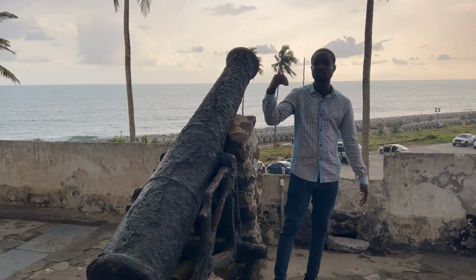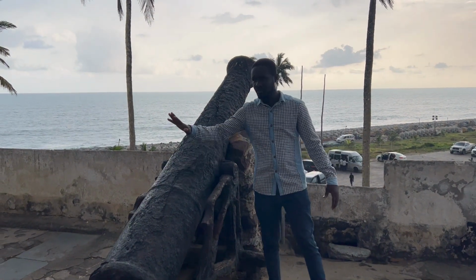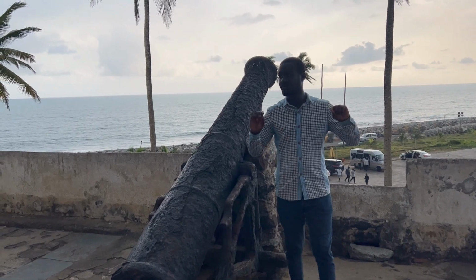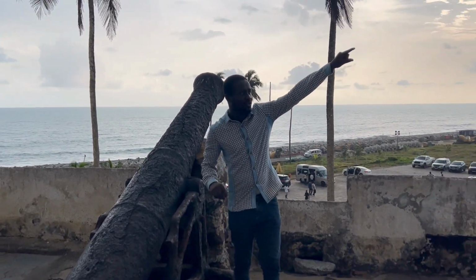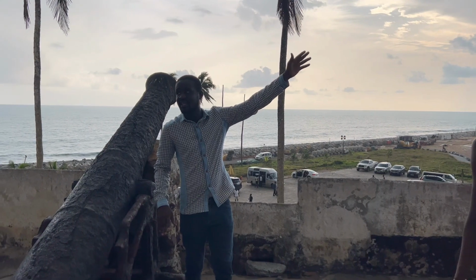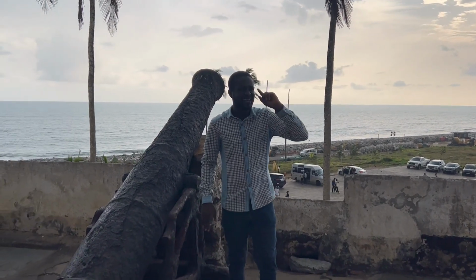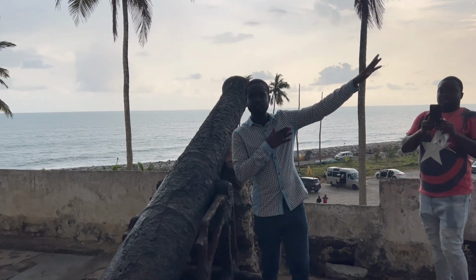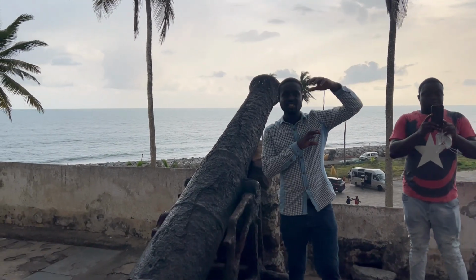The distance is about 2 to 3 kilometers. So they were using this to defend themselves when someone tried to attack them. And also, we have a white building over there. That's Fort St. Jago. It was built by the Dutch in the year 1665. At that time, the military people were in it as a watch post of this castle.